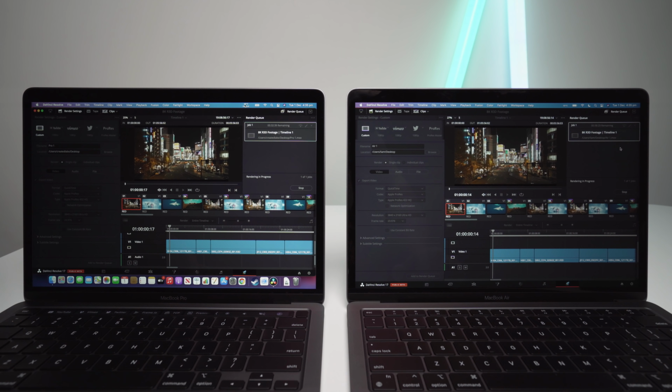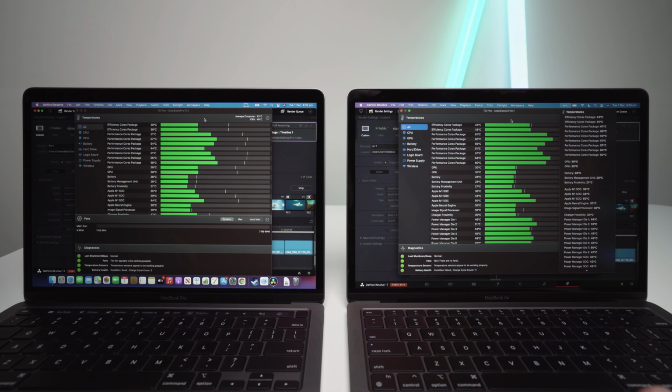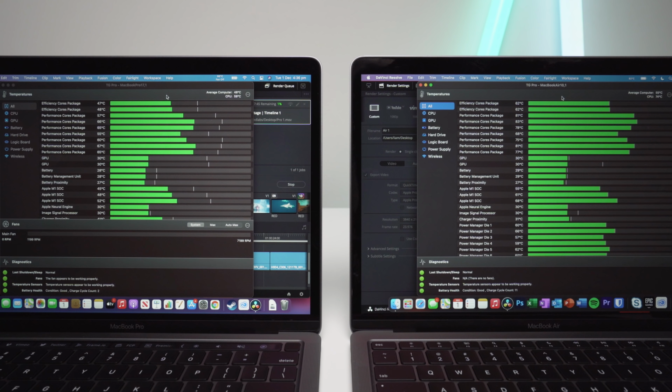Okay, so as we can see there, they've both started the render at the exact same time, and we'll look at the thermals. So you can see the Air definitely starts to get a little bit hotter initially, but now the MacBook Pro is turning on. The main fan is still off, as you can see here. Main fan 0 RPM. And the Air's definitely starting to get hotter much quicker. Now the MacBook is starting to heat up. You can see the MacBook Pro get to about 65 degrees. Now it's close to 70 degrees Celsius.